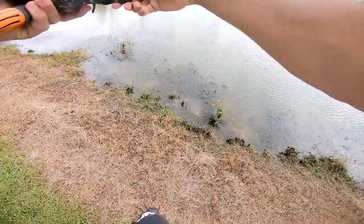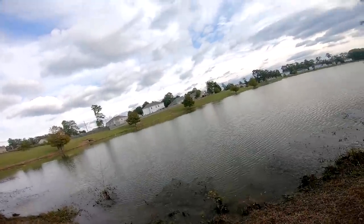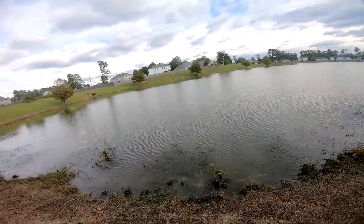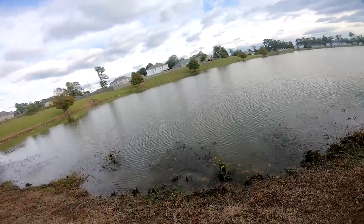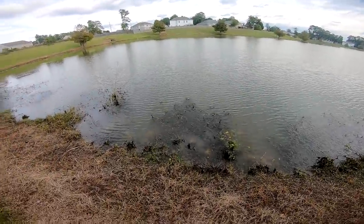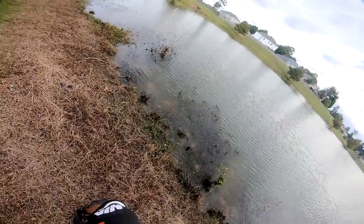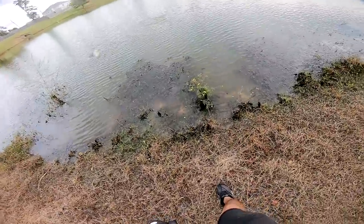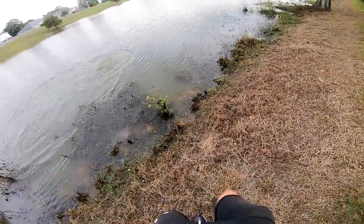There he is. Oh my gosh! Guys, this is a giant. This is a giant. He's running at me. This is a very big fish. Very big. Come on, baby. He's running. Guys, this is a giant. I mean a giant, giant. Oh my gosh, oh my gosh.